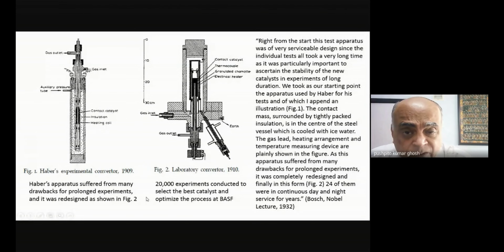Okay, and that's how they ended up really identifying the best catalyst. Okay, so let me quickly read this out. Right from the start, this test apparatus was a very serviceable design since the individual tests all took a very long time, as it was particularly important to ascertain the stability of the new catalyst in experiments of long duration.